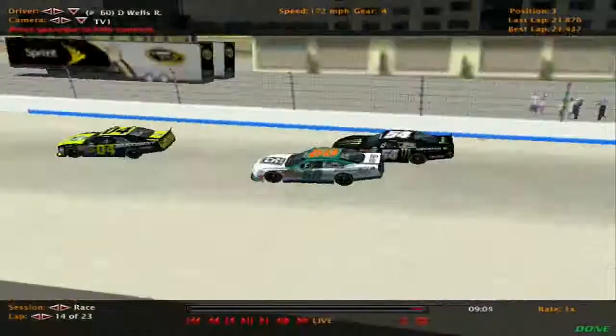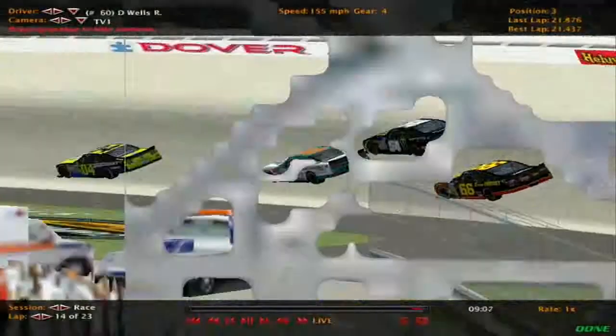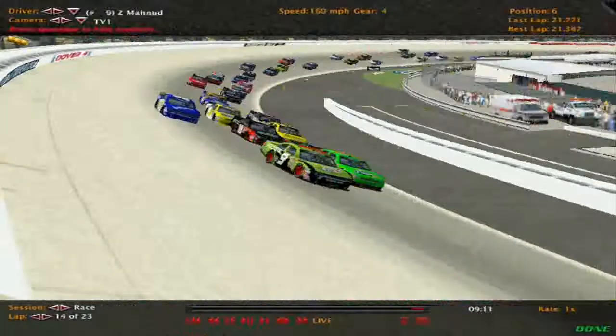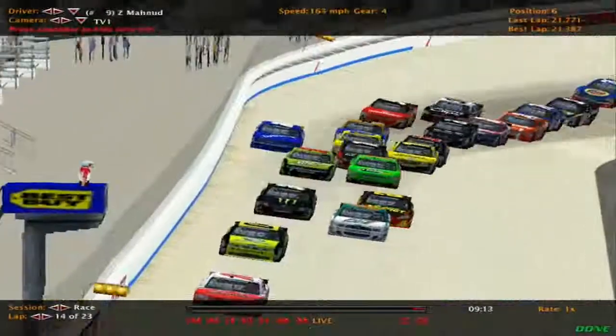And here comes Danny Wells. He's going to go back around Brock Banta. He's trying to get back up to second, try to battle for the lead. Luke Walker's now in fourth. Gaggle apart right here from fifth on back.